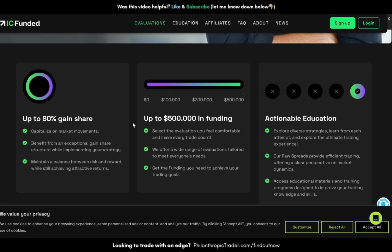It's quite balanced. And here we have the maximum funding amount, which is 500,000 in funding. That is bigger. It's more than FTMO. I believe it's 400,000. So if you're able to manage 500,000 maximum funding, you could make quite some nice gains.